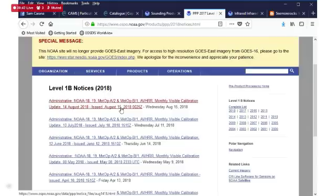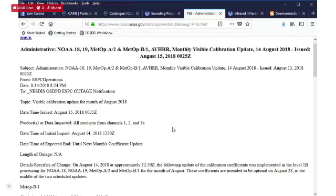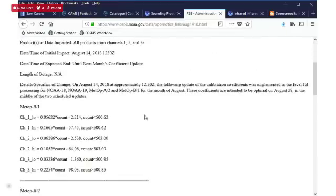So they'll send out notices. Here's a notice that was issued on August the 15th. It said, Administrative NOAA, METOP A2 and METOP B1. Those are those METOP satellites, monthly visible calibration update. It says visible calibration update for the month of August 2018, time issued August 15th. Data impacted: all products from channels 1, 2, and 3A. Time and date of initial impact 14th. Time and date expected end: until next month's coefficient update. Length of outage: NA, not applicable.